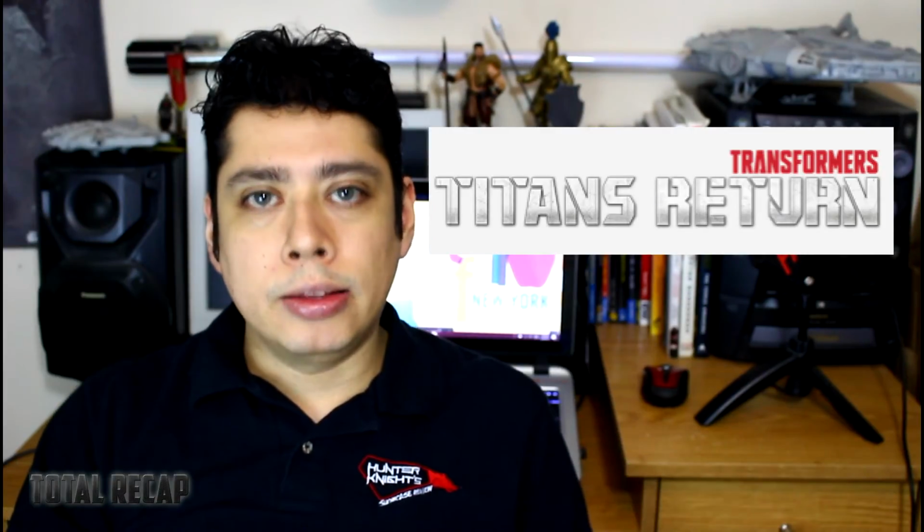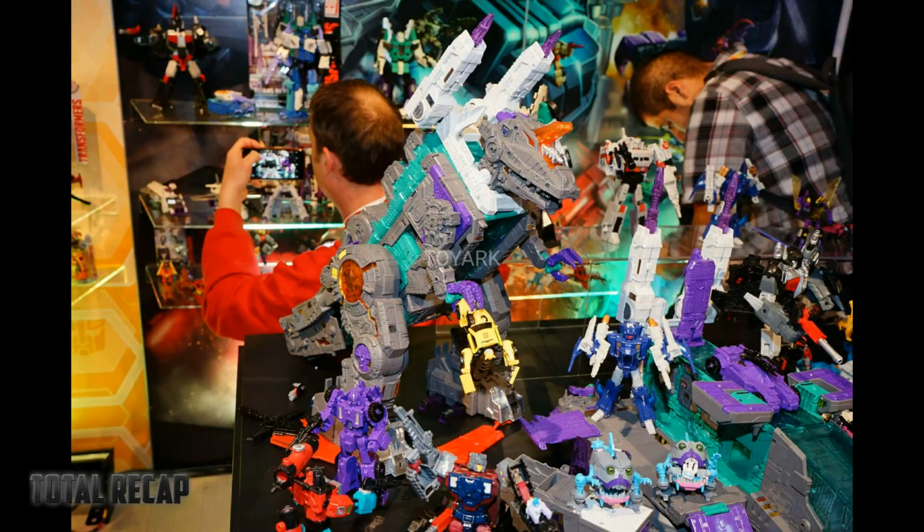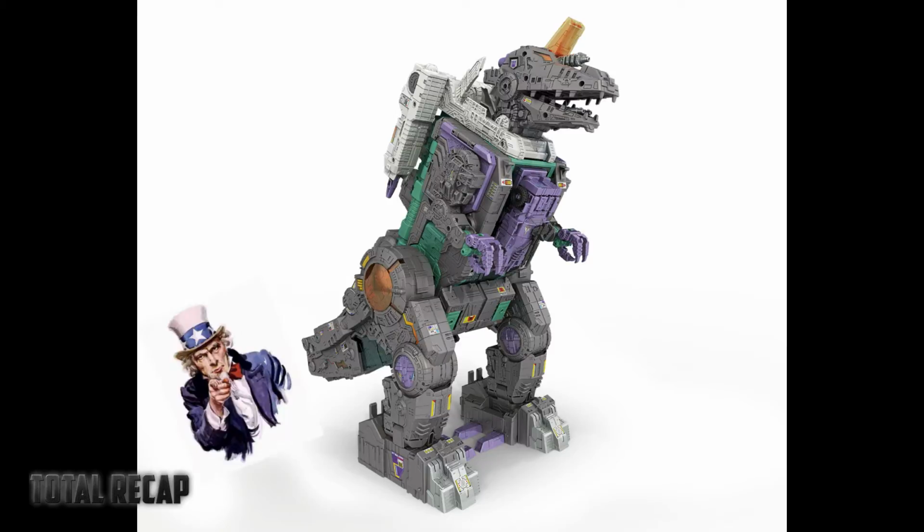Titan side. Yeah, the Titans, man. That's where good things are happening right now. They revealed Trypticon, and he was bigger and better than ever. Set at a price of $149 plus tax.